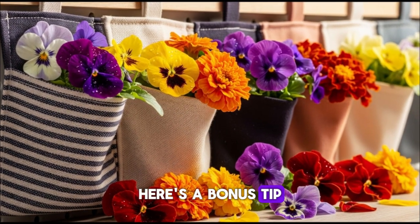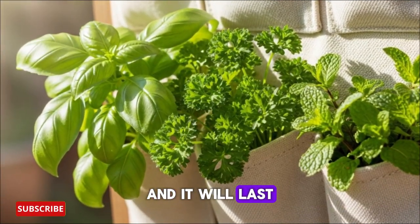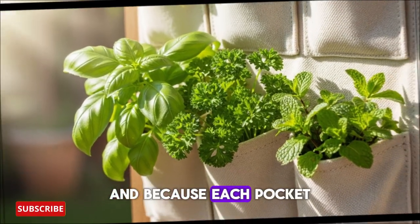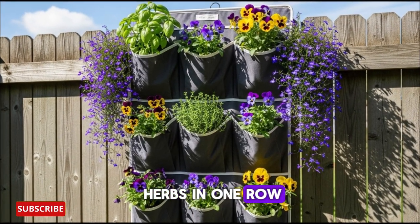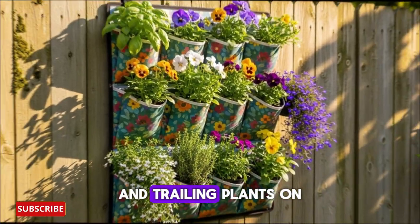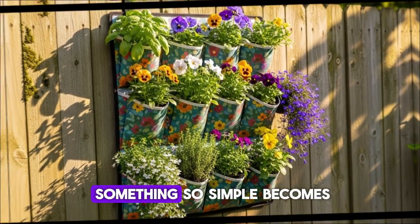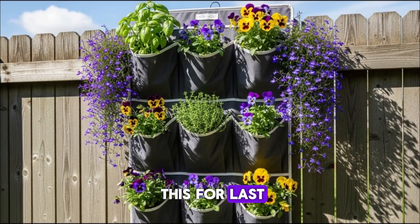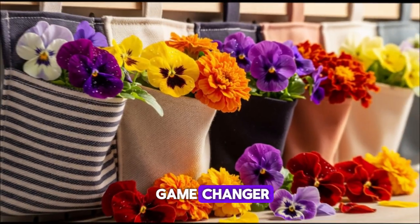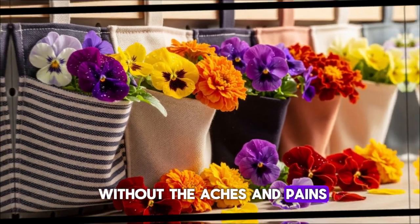Here's a bonus tip: spray the fabric with a waterproofing spray before planting, and it will last much longer. And because each pocket is separate, you can experiment: maybe herbs in one row, flowers in the next, and trailing plants on the bottom for a waterfall effect. Isn't it wonderful when something so simple becomes so magical? That's why I saved this for last. It truly is a game changer, especially for seniors who want gardening joy without the aches and pains.